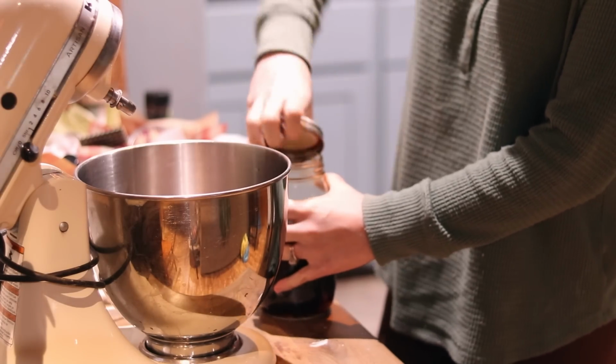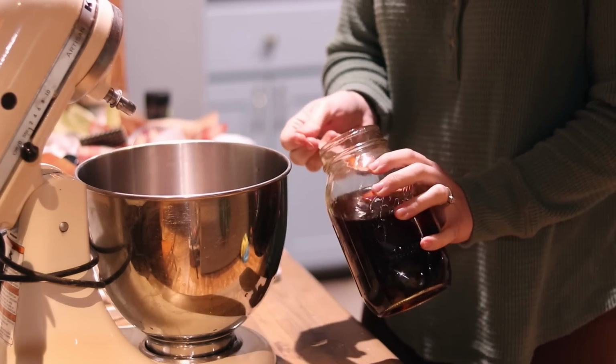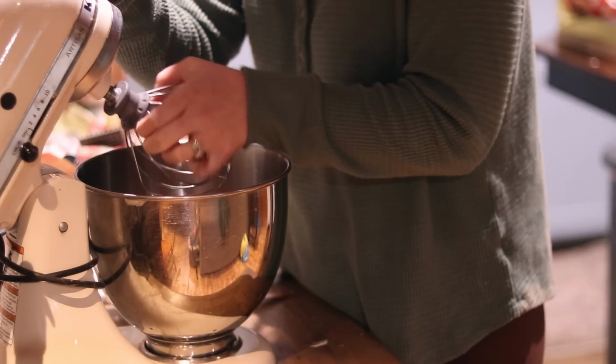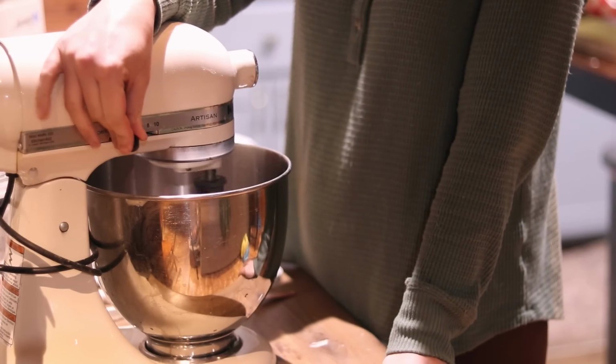And you can enhance it if you'd like. I'm going to add just a little bit of vanilla and a dash of cinnamon. Now, whipped honey should stay whipped for several months. If you have an issue with it separating, then most likely you did not whip it long enough.